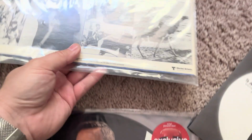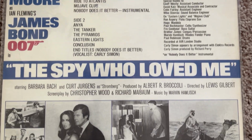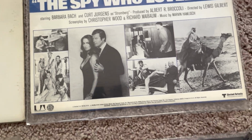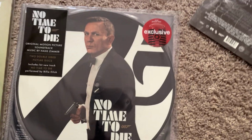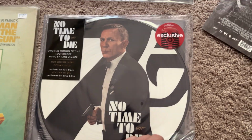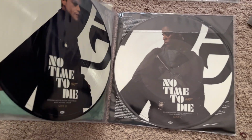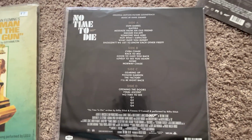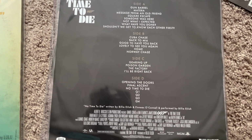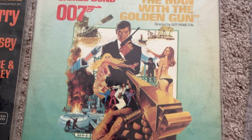The Spy Who Loved Me. Some great graphics on the back of that one. I did my Sam Smith review recently. Of course, the picture disc of No Time to Die, which kicked off my entire reaction series to the music of Bond. I'll leave a link for that up above as well. There's the back of that one. The Man with the Golden Gun.